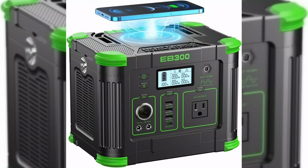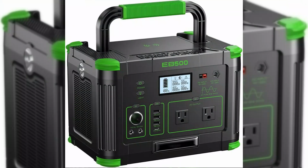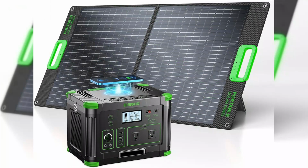Users will find that the unit is not only lightweight and portable, making it easy to transport, but also designed with a user-friendly interface. An integrated LCD screen displays essential information such as remaining battery life and output wattage, allowing for easy monitoring during usage. The built-in safety features, including short-circuit protection and overcharge protection, add an additional layer of reassurance while operating devices.